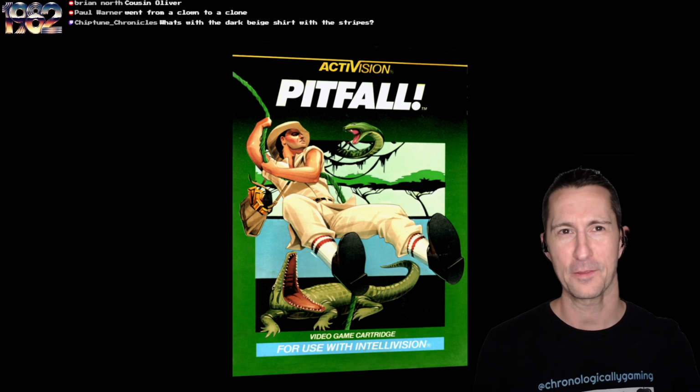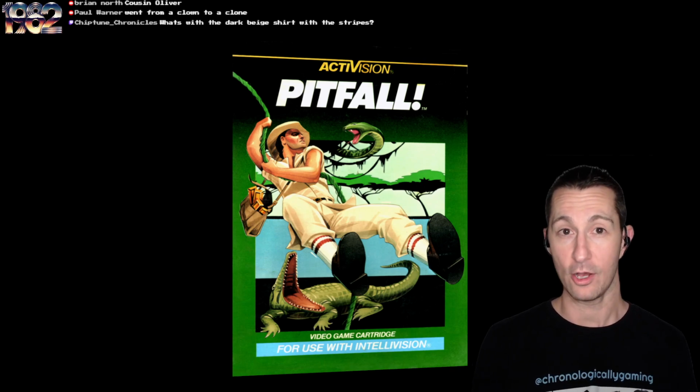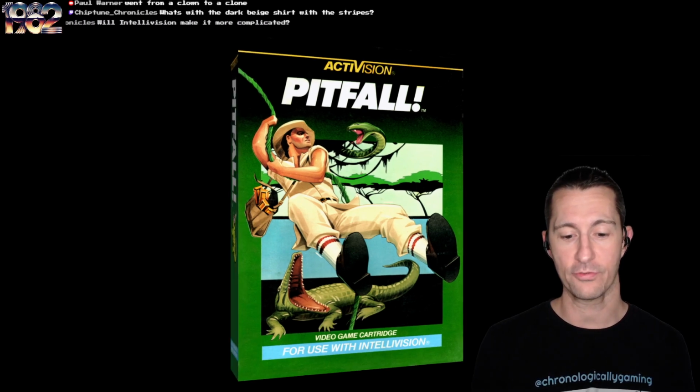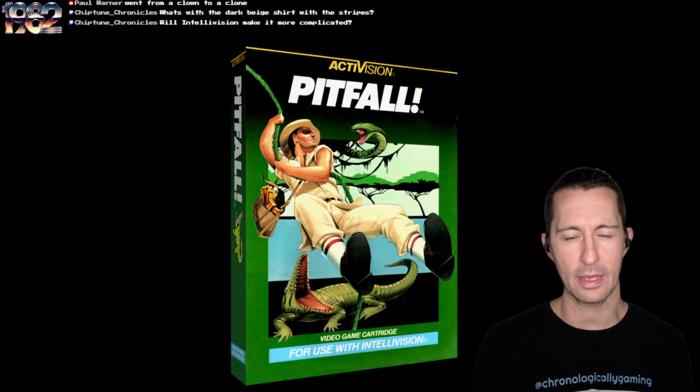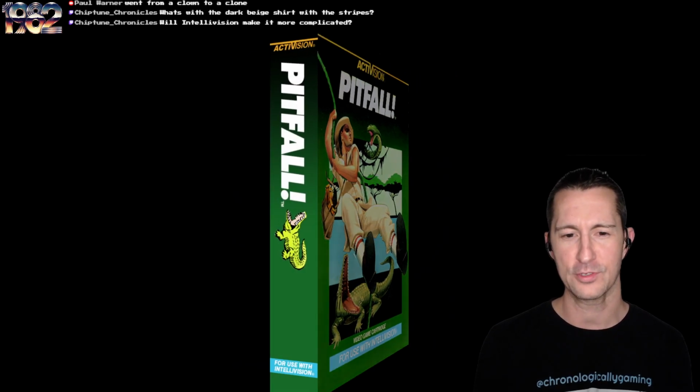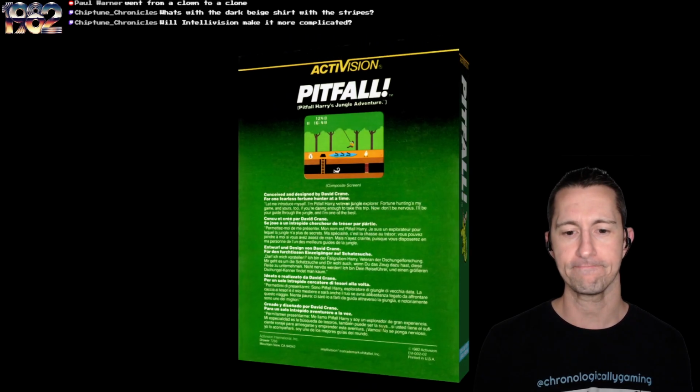And I'll take it. We originally saw Pitfall on the Atari VCS in April 1982, and here it is for the Intellivision. Activision is now on the Intellivision. Great front of the box. Very, very well done. Hopefully by this time you already knew about Pitfall. It was huge on the Atari. And so if you only had the Intellivision, you've been clamoring and waiting for this one. So exciting. Let's flip it over to the back.